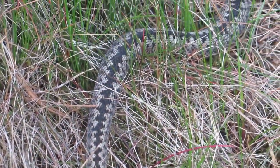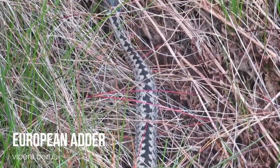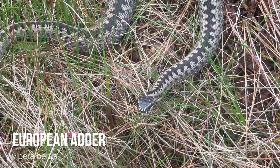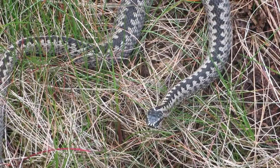With only two species of snakes in Denmark, the European adder is also native to these lands. The adder has a highly toxic venom, and is the only venomous snake in Denmark.